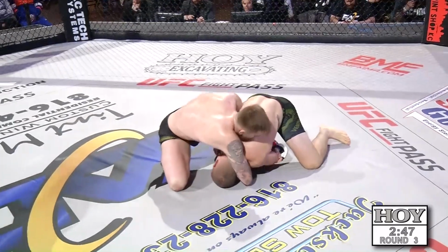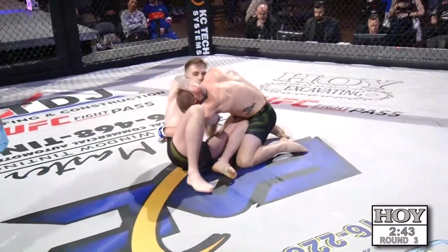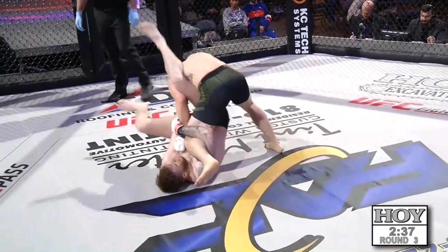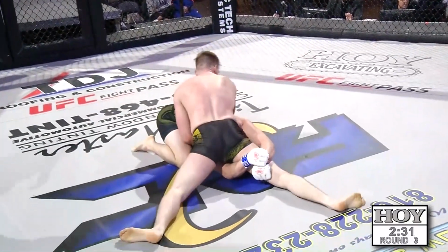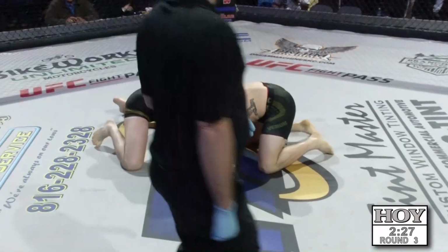Masters single-mindedly looking to take this fight to the ground immediately here in the third and final round. Masters must be ridiculously strong because he is getting these takedowns on a fresh fighter. I believe Christensen has great cardio right now, but Masters is just pulling them on. Christensen had a knee bar opportunity. He let it slide, didn't see it.